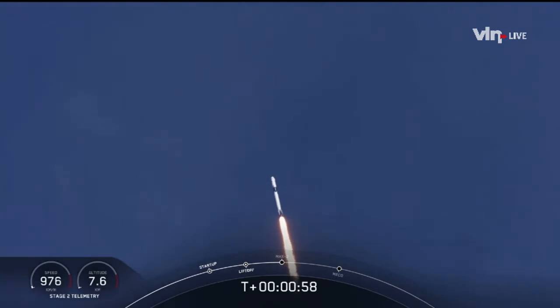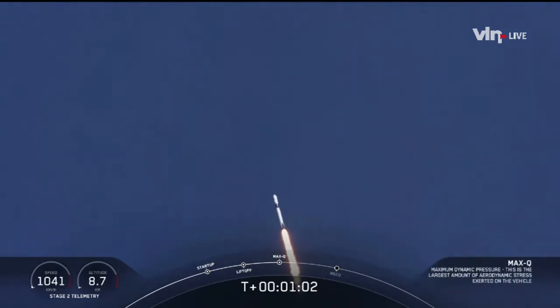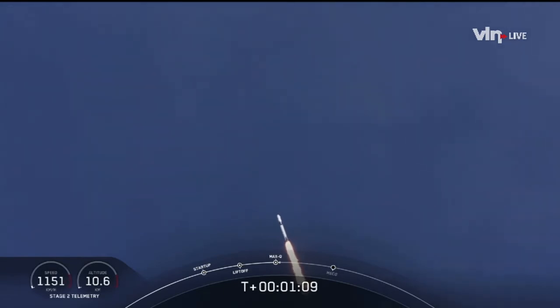Reports say all systems are go. Vehicle is supersonic. We've exceeded Mach 1 on the Falcon 9. M1D throttle up. We're throttling back up to full power as we're through max Q. Copy, 1 Bravo. And we heard that 1 Bravo call out.